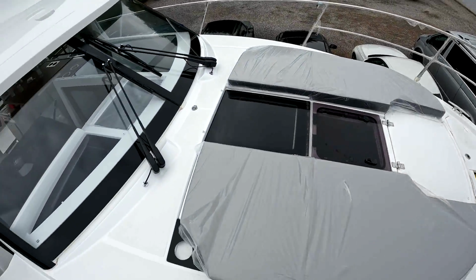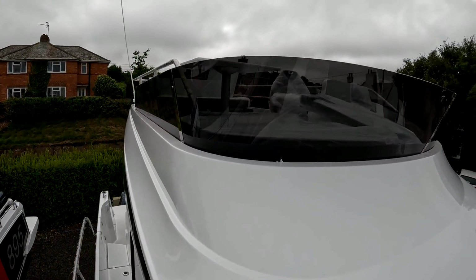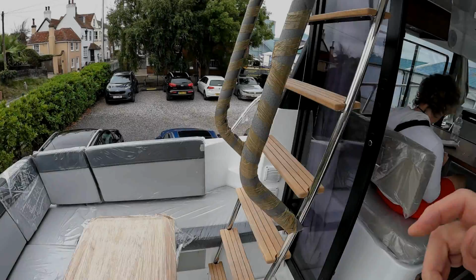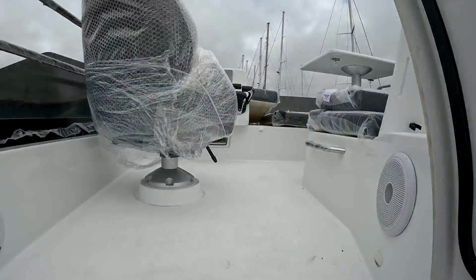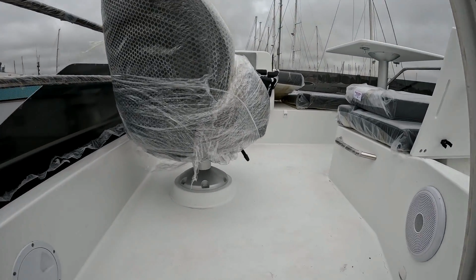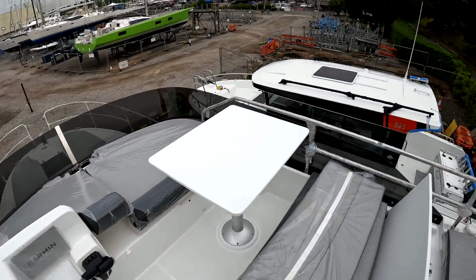So that's the front of the boat. Now before we head on inside, let's show you what it's like from up top on the Flybridge. Accessed obviously from the ladder here. Wow. Now there's a good spot up here.